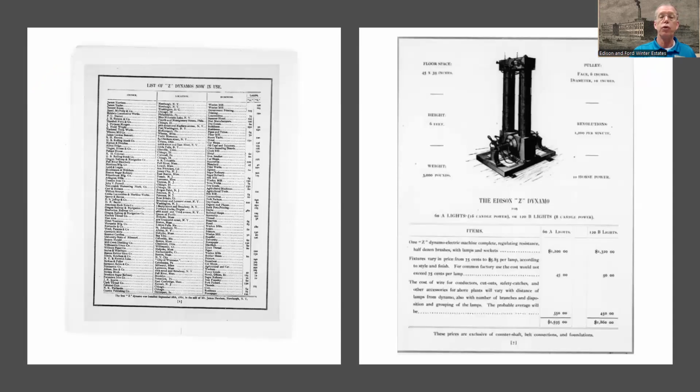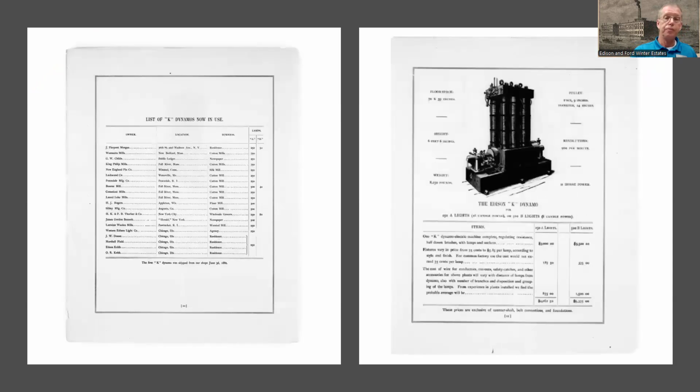This was their brochure. And there's the long-legged Mary Ann, by now called Edison's Z Dynamo. The first one was installed September 28, 1881 for James Harrison's woolen mill, by far the most popular. A complete system could be installed for $1,595. So you could install your own electric system in your factory for under $2,000.